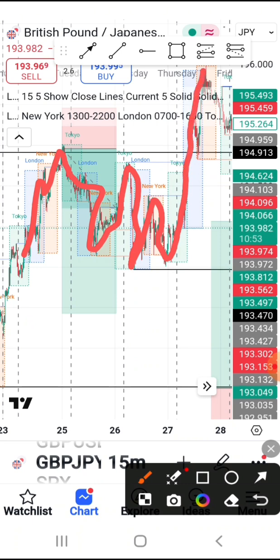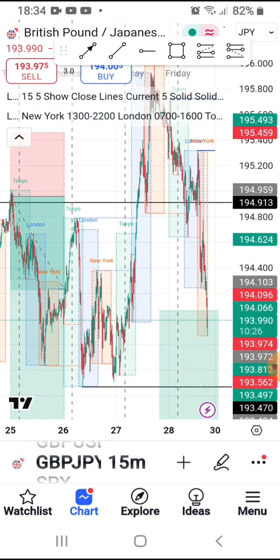So I closed the trade in profit, but a little profit, or probably break even. I don't even know if I moved my stop loss into take profit, but we are going to see all that. I'm going to open my history, and we're going to see what the outcome of this trade was. This trade closed on the 27th. So that is it for GBP JPY.